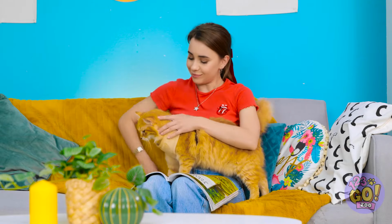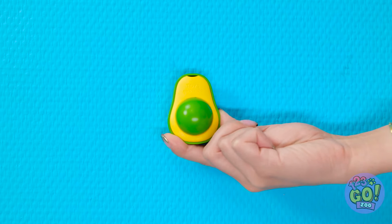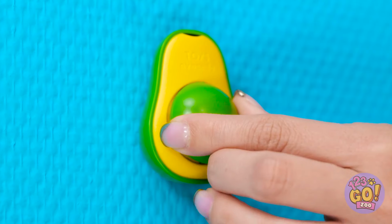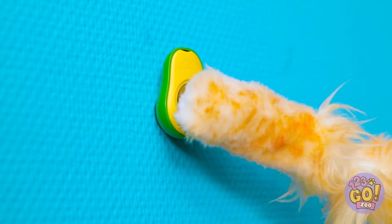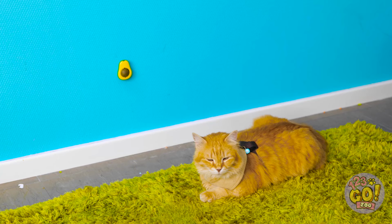Look, I've got you a fun new toy to play with. Isn't it cute? I just hang it on the wall and pop off the cover. And now it's ready for you to play with. That's right. You just play with the ball like that. He's so smart. And now I can get back to my magazine. Huh? Oh, bummer. Looks like he's gotten bored of his new toy already. Guess I'm gonna need to bring out another new toy for him.